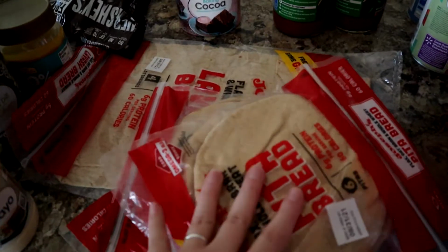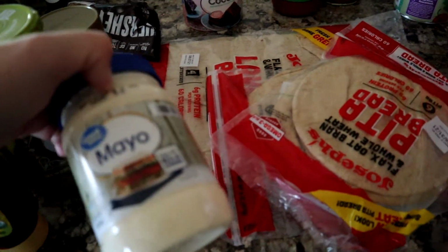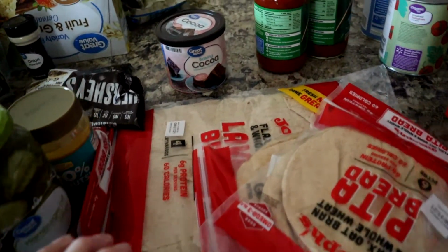I just can't. It's not technically something we can have on the Trim Healthy Mama, at least for right now. While I'm trying to lose weight, I'm really trying to stick with it, be really good with it. So unfortunately we can't have the mini ones. The mini ones are too high in carbs. That's the problem. So mayo, we needed that for a recipe, just easy simple mayo.